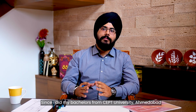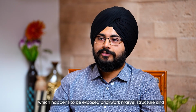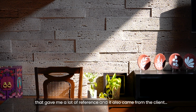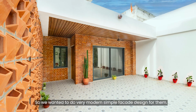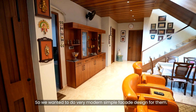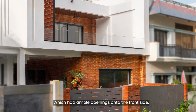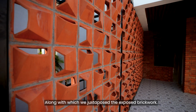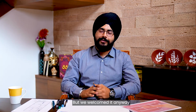Since I did my bachelor's from CEPT University, Ahmedabad, which happens to be an exposed brickwork structure, that gave me a lot of reference, and it also came in from the client. It became like an exciting project for us. So we wanted to do a very modern, simple facade design for them, which had ample openings onto the front side, along with which we juxtaposed the exposed brickwork. So that became like a complex challenge for us, but we welcomed it anyway.